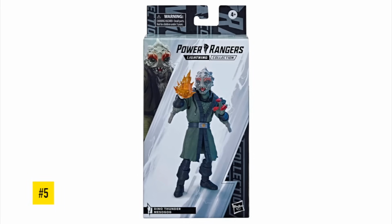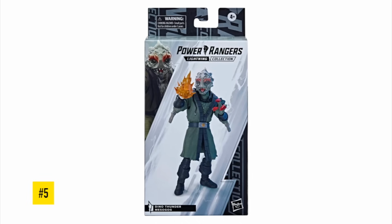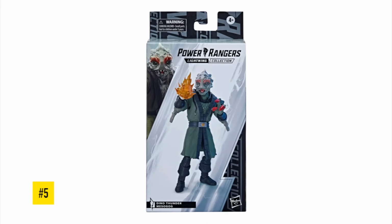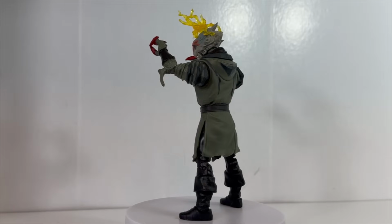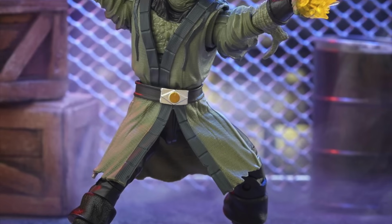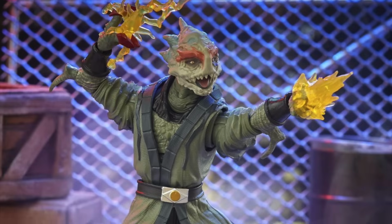Wave 14 returns for number 5 on our list, which is going to go to the Dino Thunder Mesogog figure. A figure that was probably the most unexpected of 2023. I didn't think we'd ever get a Mesogog figure in the line, let alone just randomly in a wave, but I love it. I love that it was paired in the wave with Dino Thunder Black, one of my favorite original monsters and favorite main villains of the Power Rangers franchise. Of course, Dino Thunder is my favorite season as well, so I was very excited for this figure.